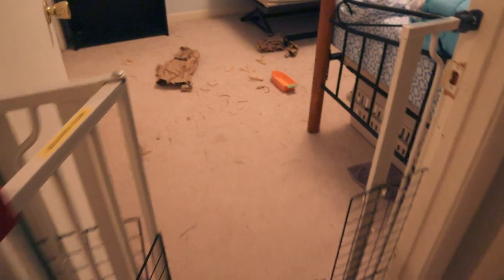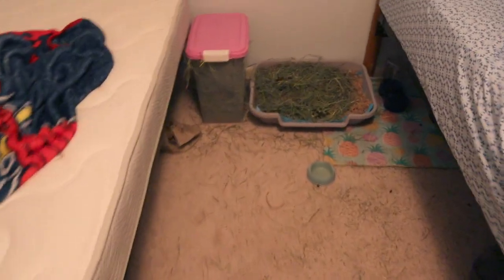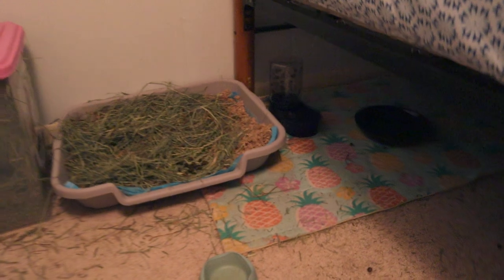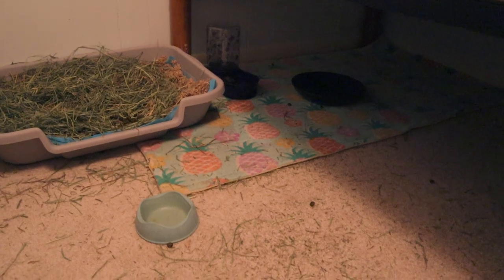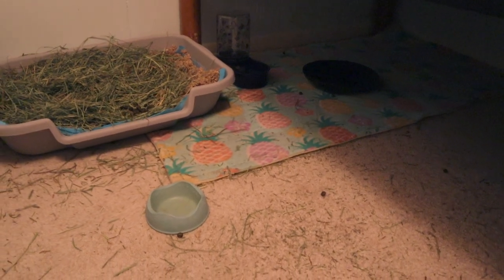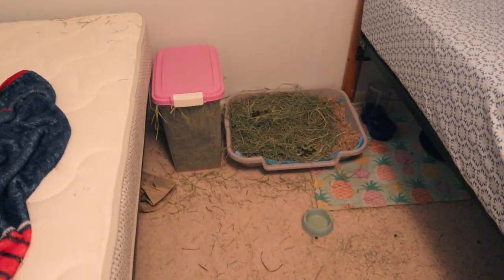This is MacBun's room set up. He has a shredded toy. He has his veggie dish, litter box, hay bin. And then he's got his water under there. He actually has, that's a water bowl. And he has the water feeder thing that he's just got a fleece. But he's really good. I mean, he's got his litter box and he's really well litter trained.